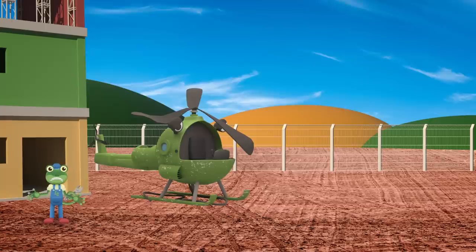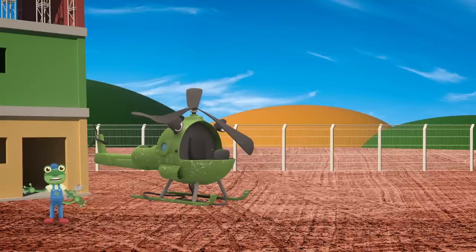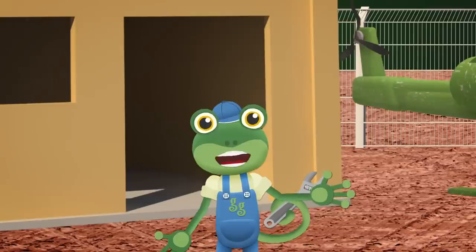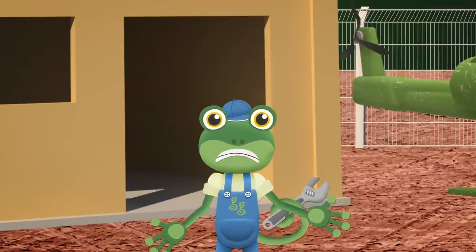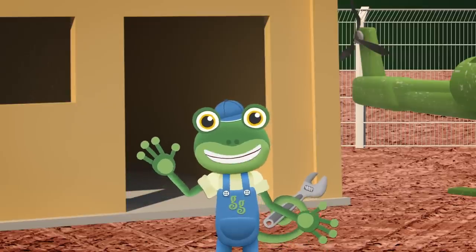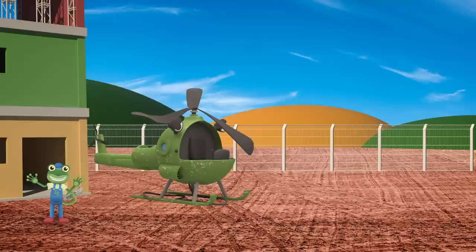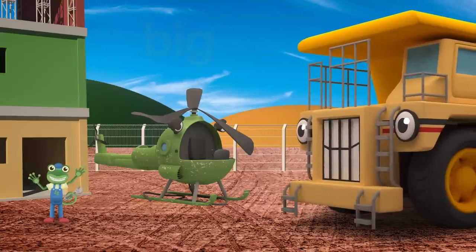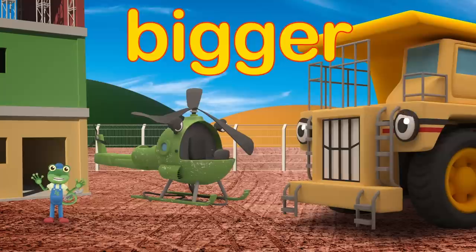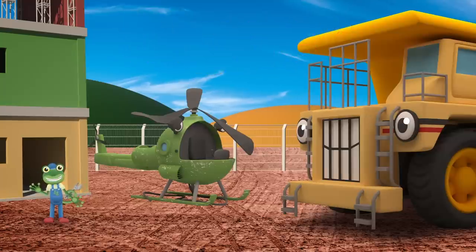But how can we do that? I'd normally call Helen to carry a broken vehicle to the garage, but she can't carry herself. Helen is very big. Can you think of anyone that could help get Helen to the garage? George! That's right! Helen is very big, but George is much bigger. He can carry Helen back.